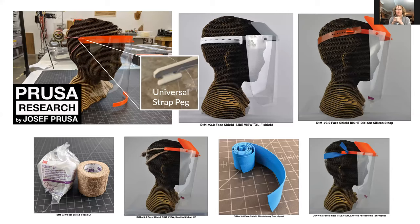And one of the elements I wanted to highlight about the Prusa design that works so well is they developed this really great universal strap peg. And that really allows flexibility when you're looking at an issue around supply chains being broken. Even looking at the strap for a face shield, you'd have to consider that different makers in different places may have access to different materials. So this particular universal strap peg, which works so well on the Prusa device, we kept for the future design, which I can tell you a little more about. And it connects to buttonhole elastic or Coban, et cetera.